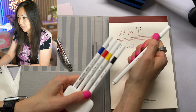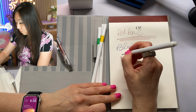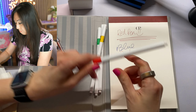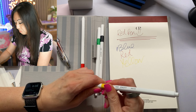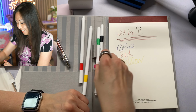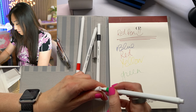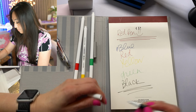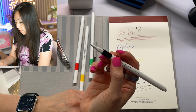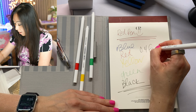So let's try all the other pens. I don't know why they're so hard to get out, but that's good. I guess that means the kitty can't knock them over. So this looks like another red, but a brighter red. That's the traditional red that I always think of. Here's yellow. Can't see that at all, but that's okay. Here we go. Green. And now we have black. So these pens are kind of cool. It looks like they're clear, and they're a 0.4 fine pen. Yeah, I am very happy with all of this.